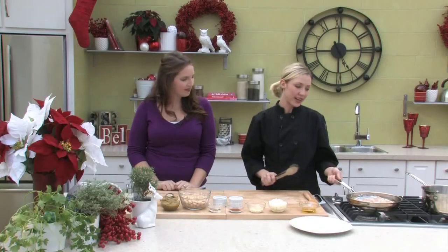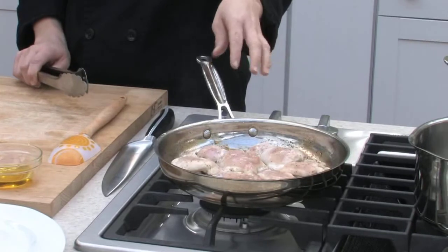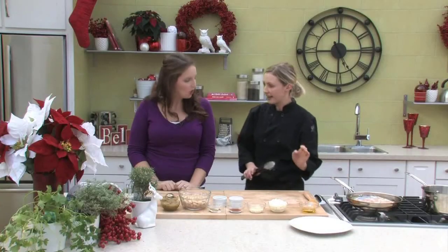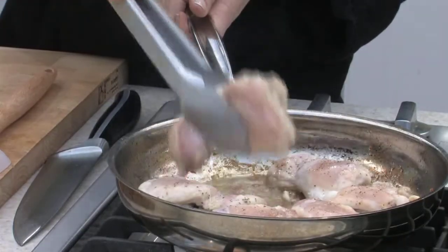Nice. So I wanted to get the chicken started so we can see most of the process going here. The chicken, I have thighs here. Okay. So in a pan with hot oil, they'll take about 3 to 5 minutes per side. Okay. So I wanted to get those started. They're ready to be flipped.